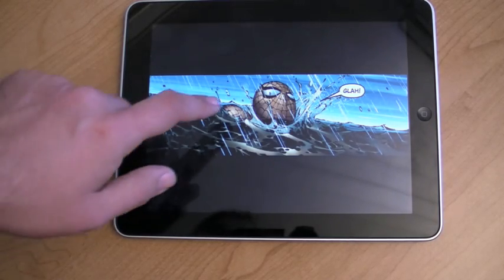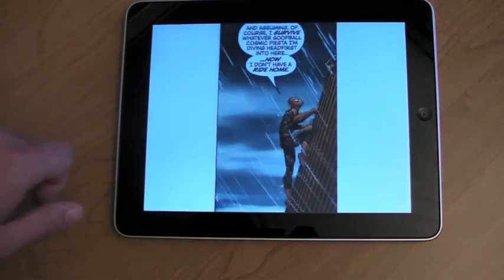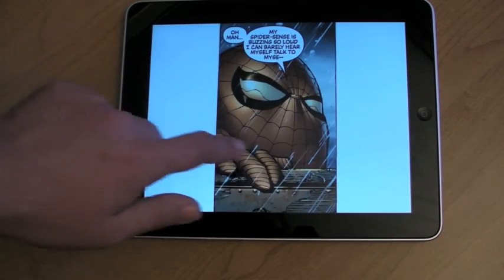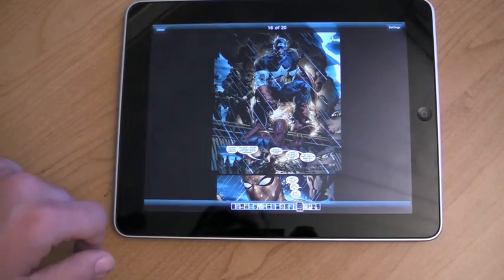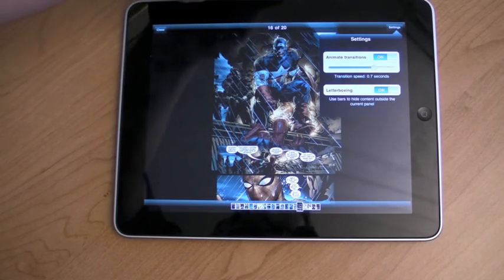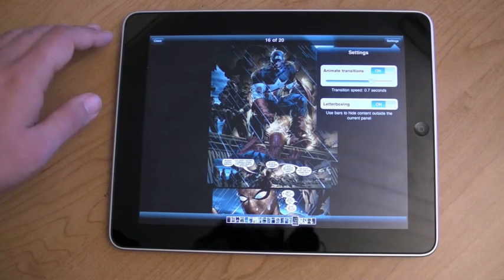I find it a bit discombobulating. I prefer to look at the whole page because I'm used to that. That's how I was educated in the medium. But if you are new to comics, you may not care. You can double tap again to go back to the full page. You can tap once to bring up the options, including the settings. And the settings let you choose the speed of the animation transition and whether you want it letterboxed or not.